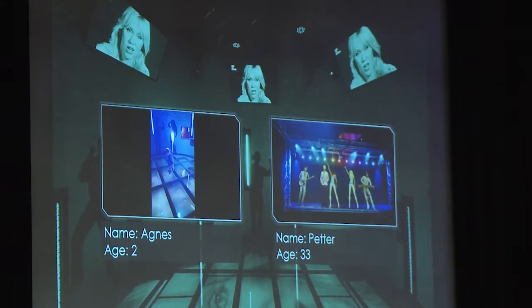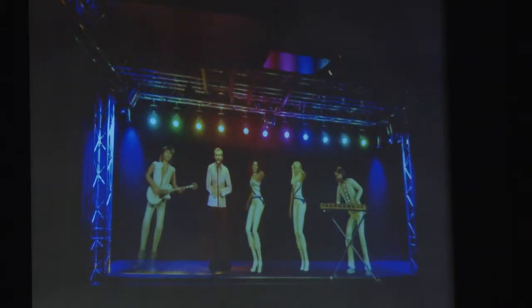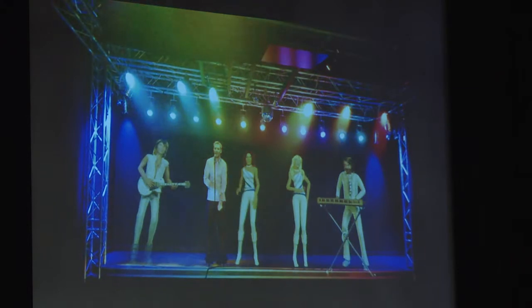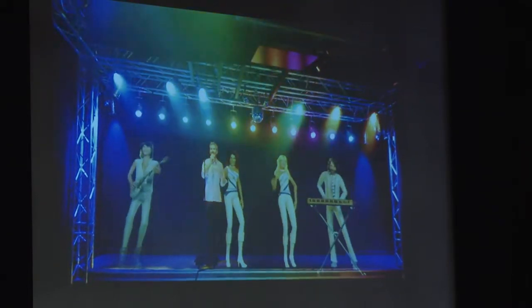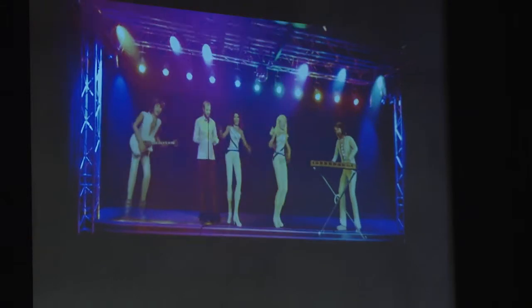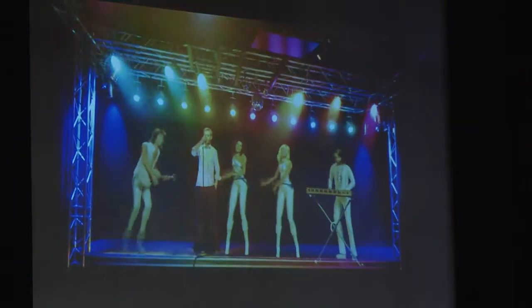That's Agnes. And Petter, this is his take. He was actually very nervous in the beginning, but look at him now.